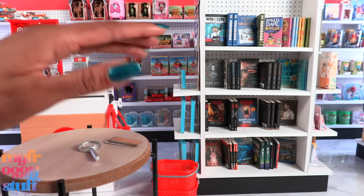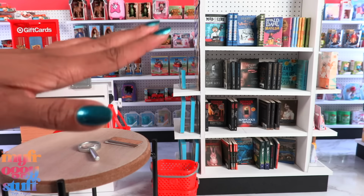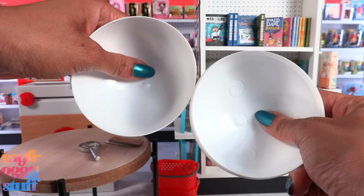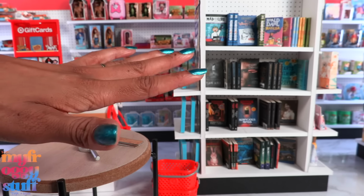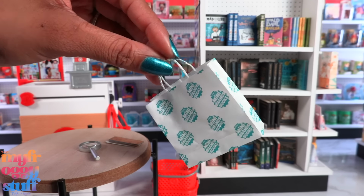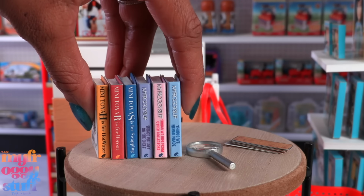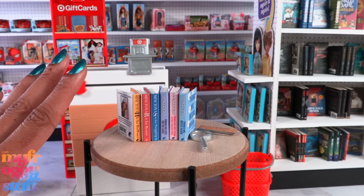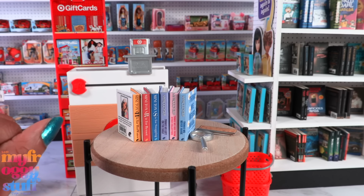But for me personally, this price point is a little high. I would have loved to have seen the capsules as rectangles or squares, and then we could have pulled them apart, glued them together, and made shelves. You know, so I felt like I got a little more for my money. I do like that we can make little shopping bags, and we can always craft our own mini books to add to our library.